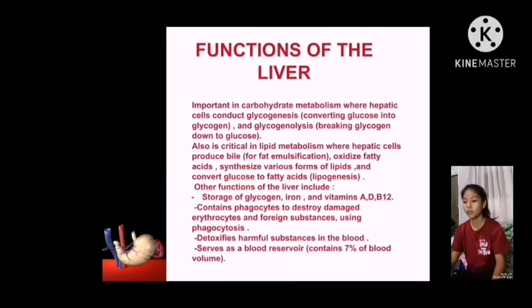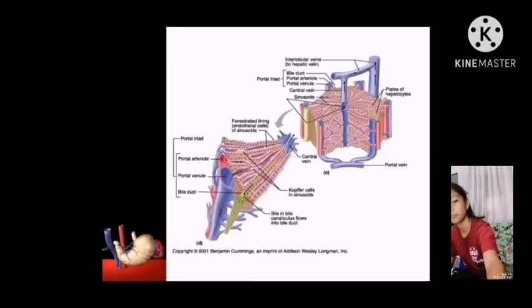Other functions of the liver include storage of glycogen, iron, and vitamins A, B, and B12, and it contains Kupffer cells that destroy damaged erythrocytes and foreign substances using phagocytosis. It detoxifies harmful substances in the blood and serves as a blood reservoir, containing 7% of blood volume.